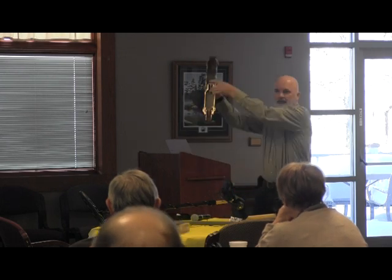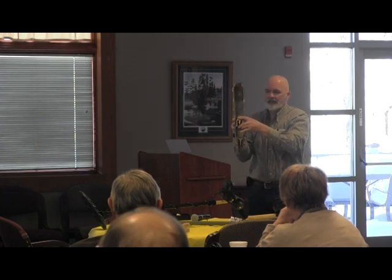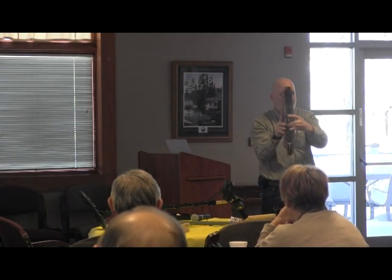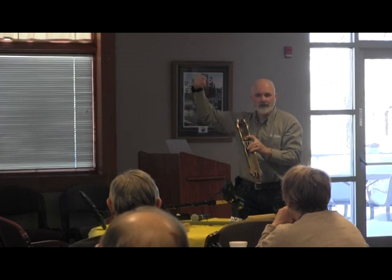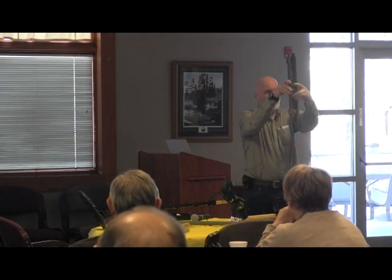Here's the pump. You can see there's a check valve in the bottom here, and this is a movable piston. It can be pushed up and down either by the hand on this hand pump, or sometimes these were also used with a windmill with an offset crankshaft and a vertical rod. So this is the actual pump that was used at this well.